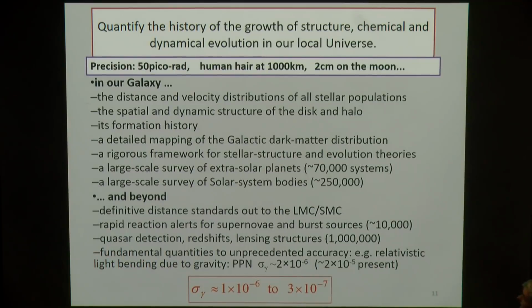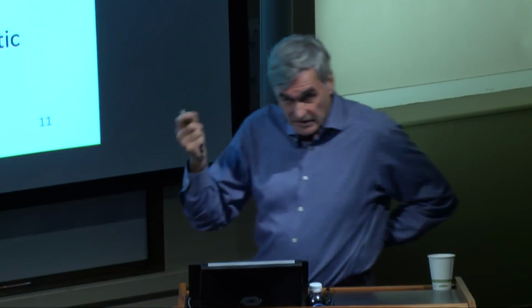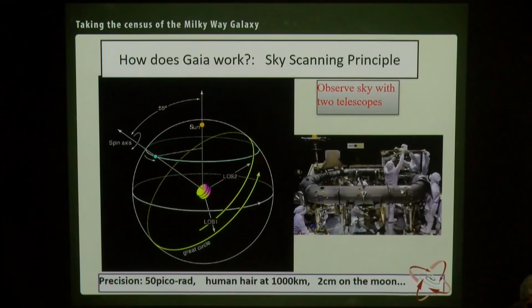And so the analogy that we came up with was a human hair at 1,000 kilometres. But no one's got the slightest idea of how thick a human hair is. And so they came up with another analogy of 2 centimetres on the moon, which was very popular, but it turns out no one's got any feel for how far away the moon is either. And so a more useful analogy is that this is equivalent to measuring the thickness, not the width, but the thickness of a fingernail across the Earth. And that's the accuracy of each Gaia measurement. And there are a lot of measurements.